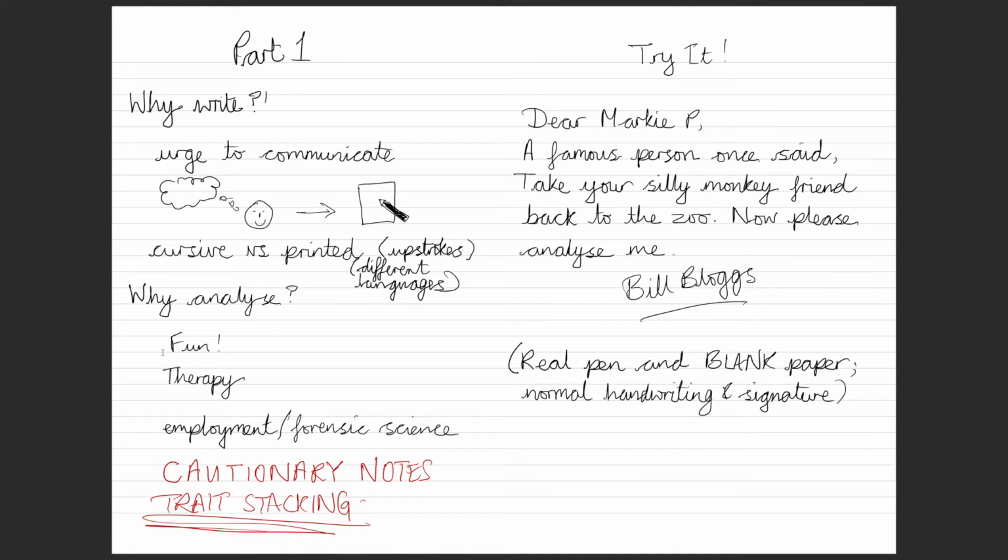It can be therapy, as I've already mentioned. If there's a particular personality trait that you would like to change, for example, your self-esteem or your confidence, then changing one or two parts of your handwriting might be a way forward.